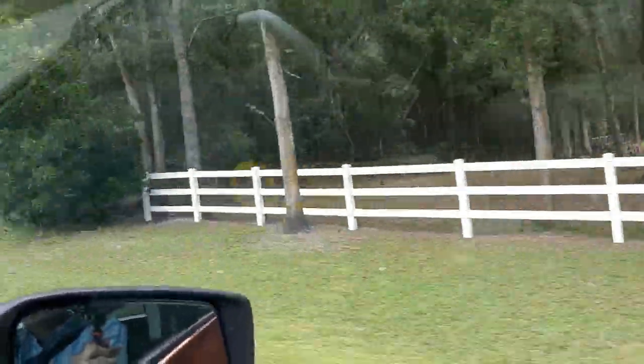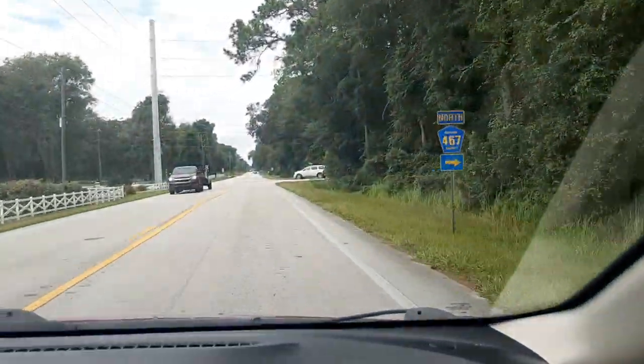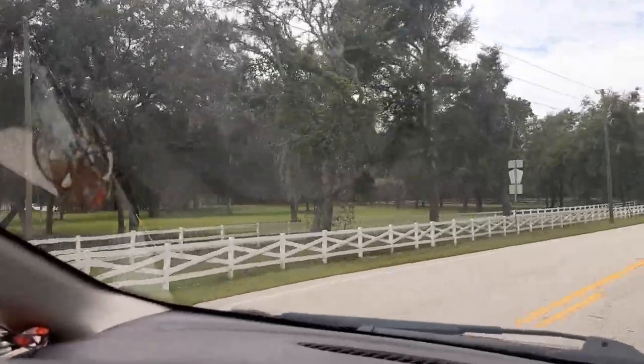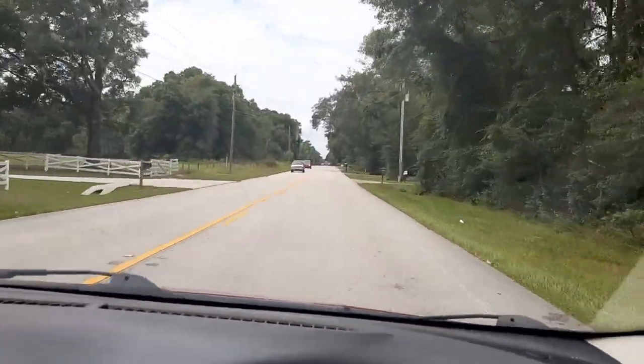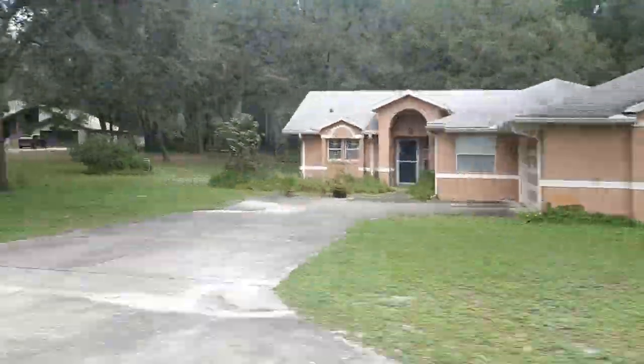Junction 467. This is nice. This is living out here. Look, we've never been on this end of 42. I think this is big money out here. Wow. Oh, man. This is the good life out here.